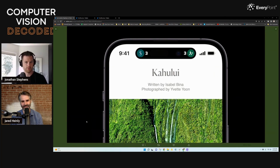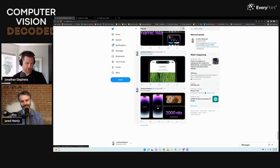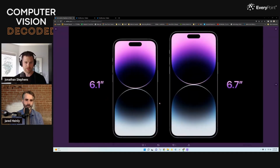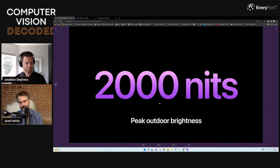I thought it was very interesting. They had the Astros, or not Astros, the Athletics in their little sports thing, and not the Giants. Being a Giants fan, lifelong, but that's the team they chose from the Bay Area. Smooth move. But that wasn't as important to us. I do think it will be interesting for app developers who have to figure out how to best utilize that space. So what I was excited about was 2000 nits peak outdoor brightness.